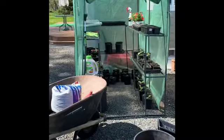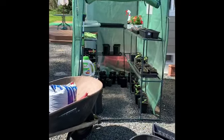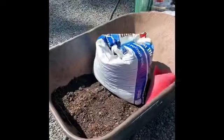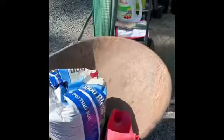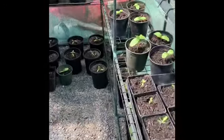Well, friends, those are the seeds that I've planted in the ground already. But let me take you back to my greenhouse and I'll show you a few of the other things that I've planted in pots that aren't quite ready to go into my garden yet. So here's my greenhouse. It's really tiny, but it works perfect for me and I really enjoy it. I have my big old wheelbarrow of dirt so I can plant things, but I wanted to show you some of the things that I've started inside my greenhouse.